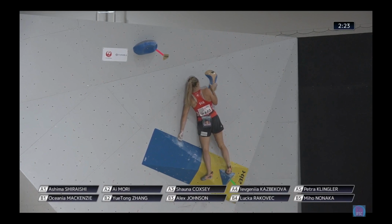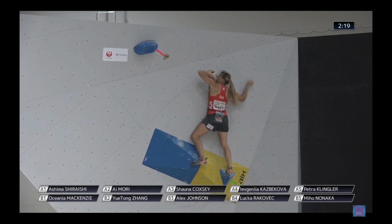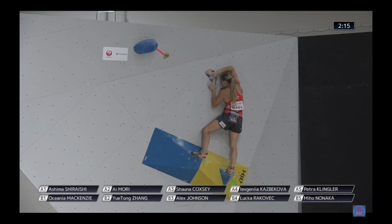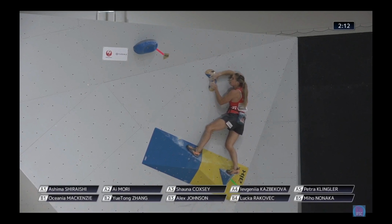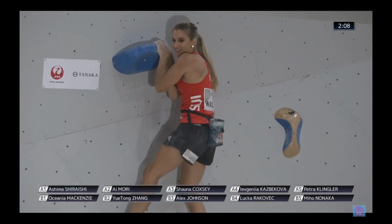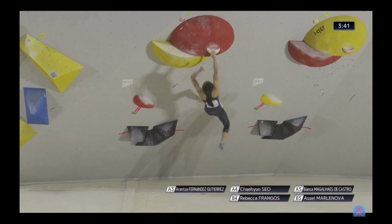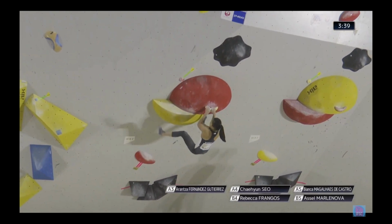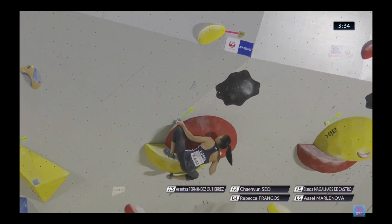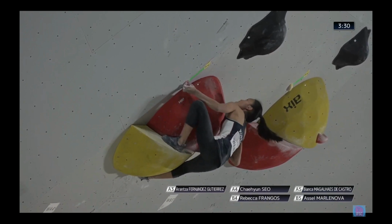Petra Klingler, reigning world champion from 2016, so she's not reigning anymore, but world champion 2016, shifts her weight to the right, matching hands on this pinch, so she can comfortably stand higher with her left foot, and then not out of a crunched and bunched position, move to the left. As mentioned before, they mirrored this boulder, which is the last boulder for group number B, the penultimate for group number 4. I just wanted to show Chaehyun Seo one more time.